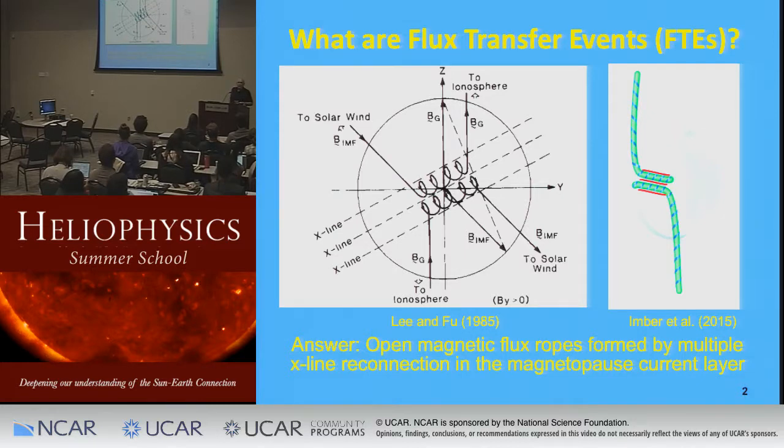So what is a flux transfer event? A flux transfer event is a magnetic flux rope that forms due to simultaneous reconnection at multiple X lines at the dayside magnetopause. The model that's accepted today was put forward largely on the basis of MHD simulations in 1985. And essentially, if you have n quasi-parallel X lines right here, and you have sheared magnetic field, in other words, magnetic field that's not perfectly anti-parallel to the magnetic field inside the magnetopause, the planetary magnetic field, and you reconnect these, what happens?